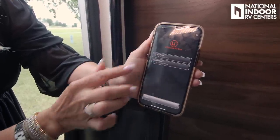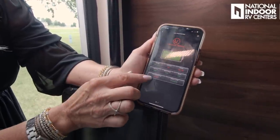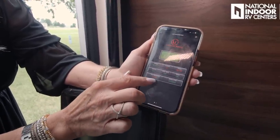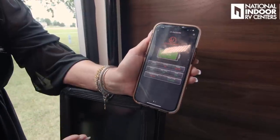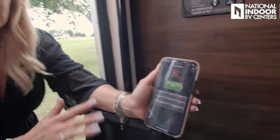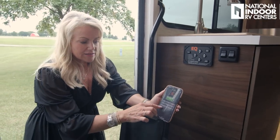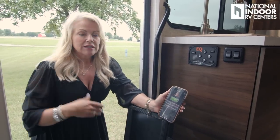So that's really nice. And it also tells you the time remaining. So we have 1 day, 15 hours, as we're using the battery right now. I don't have the AC on, because it's a beautiful, nice, cool day. Once I turn on that AC, that time remaining is going to change. Now, with the lithionics batteries, there's three ways to charge them.